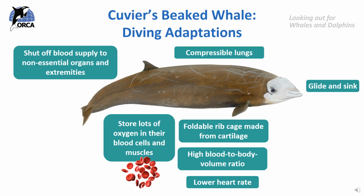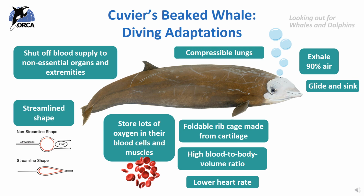Rather than swimming and pushing themselves down to those great depths using their flukes, instead they glide and sink down to the bottom. This saves them a lot of energy and a lot of oxygen. Before they go on their deep dive, they exhale about 90% of the air that's in their lungs, which enables them to compress their lungs. This also helps them to control their buoyancy, meaning that they're less likely to float, meaning it's easier for them to glide and sink down to the bottom.